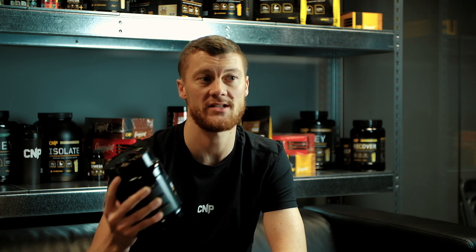The cardiovascular blend also contains a range of B vitamins, which really help to break down macronutrients and supply your body with energy to support that cardiovascular movement that you're looking to achieve when you're doing your cardio.